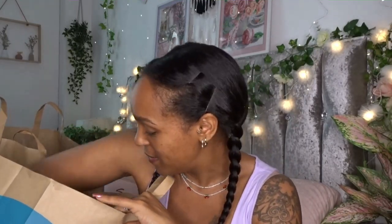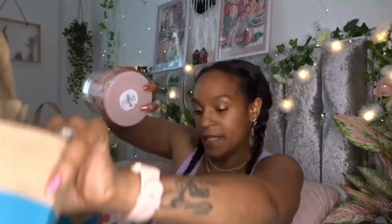Is that bag done? What? No way. It is. It's just a few bits in there. Let me just grab them so I can just move the bag out the way. There we go.